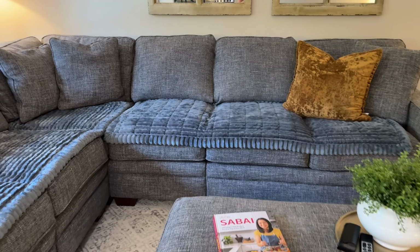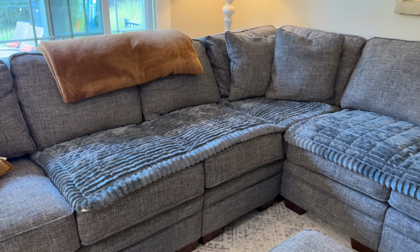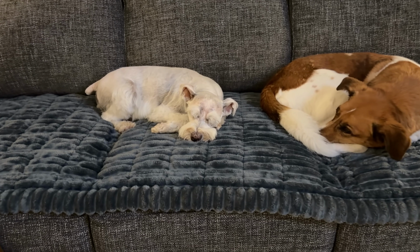Then you can probably see Maxie hanging out on the couch behind me. I recently bought these pet couch covers because my dogs are always on the couch and they shed like crazy. I have 2 of them now, one for the long couch, another for the short side of the couch, and they are so perfect. The dogs love them. I can just take them off and throw them in the washing machine.